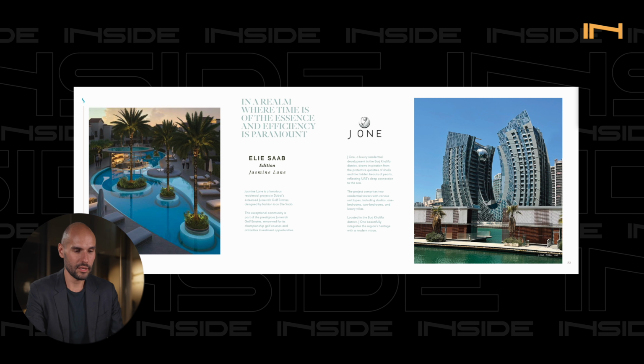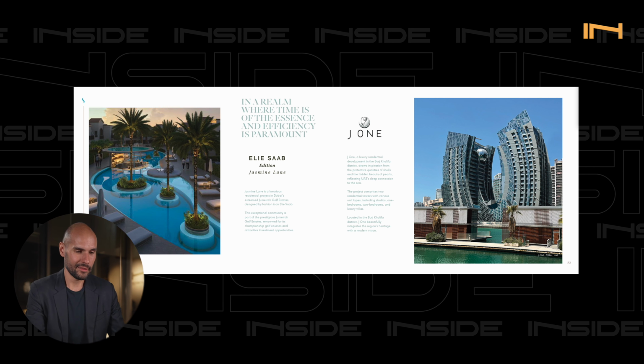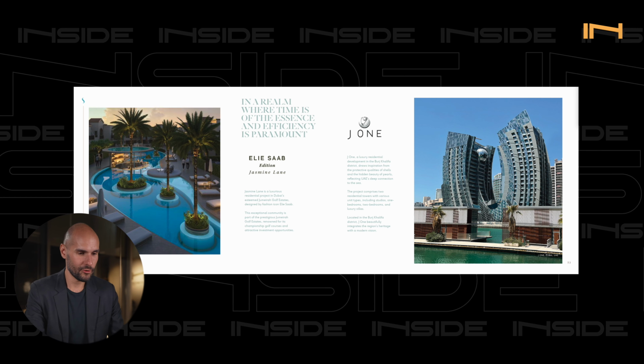And now the Durar Group is launching two projects next to each other. Who are they? Well, you might be familiar with some of their buildings here in Dubai. For one, they built J1 in Business Bay, which is architecturally unique, hate it or love it, but I think it takes quite a vision to create something like that.